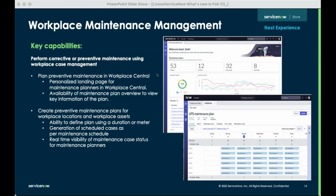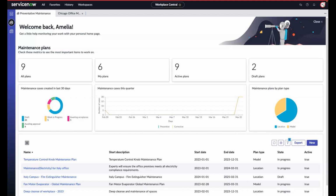So I'll share my screen now for our demo today, and we'll get into a live demo of preventative maintenance. And just verifying that you can see my screen. Yep, we see it. Perfect.